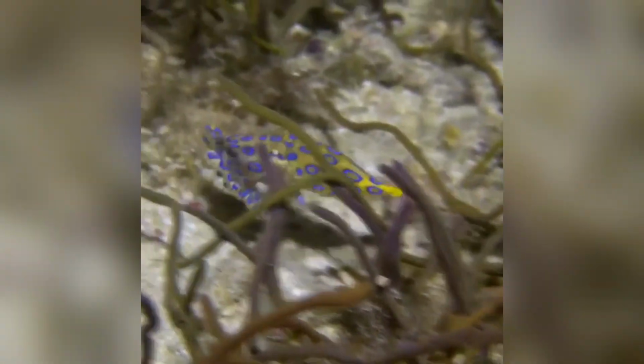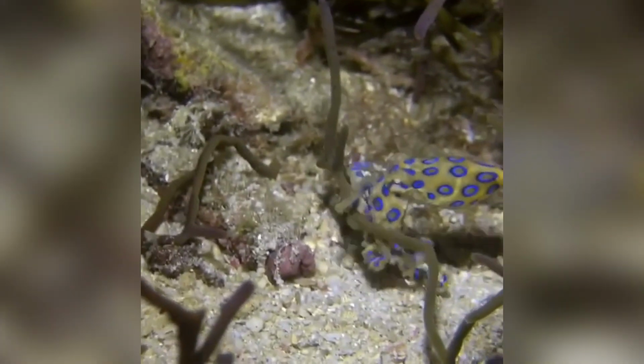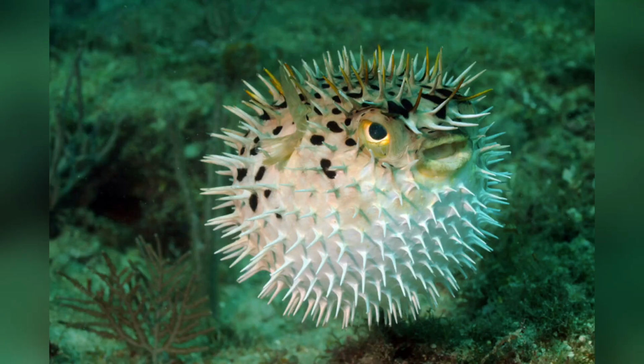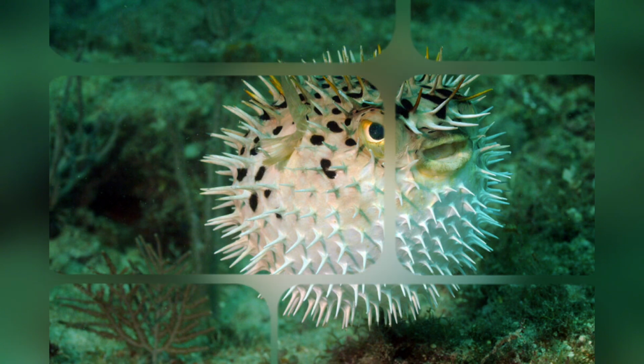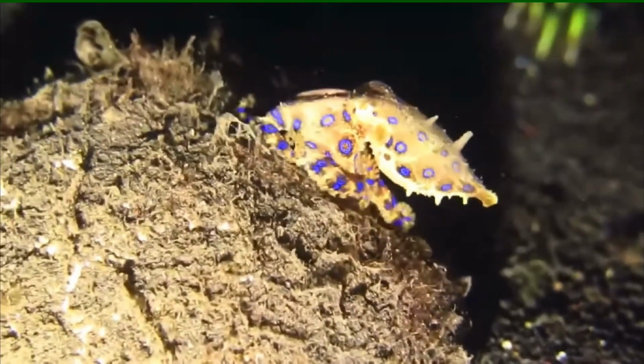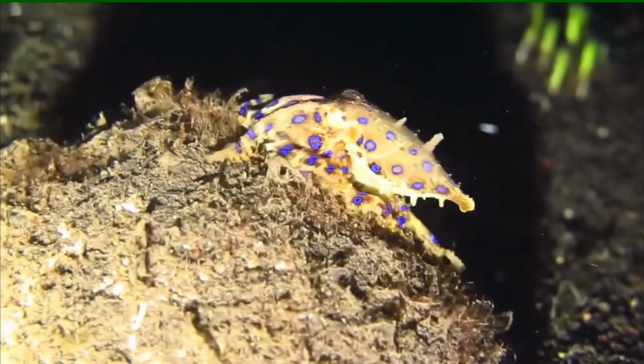The octopus itself doesn't manufacture all of it. Instead, it hosts symbiotic bacteria in its salivary glands. These bacteria generate tetrodotoxin, the same deadly compound found in pufferfish. Tetrodotoxin can cause muscle paralysis, respiratory failure, and can be lethal to humans if medical assistance isn't promptly provided. Currently, there's no known antidote for a blue-ringed octopus bite.